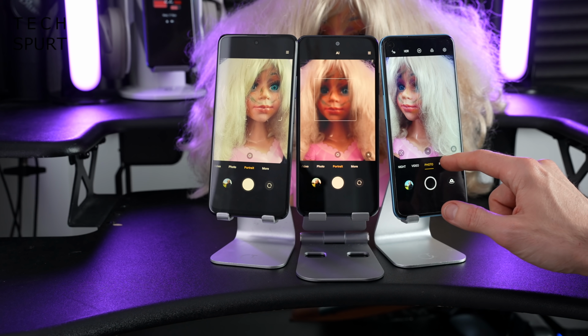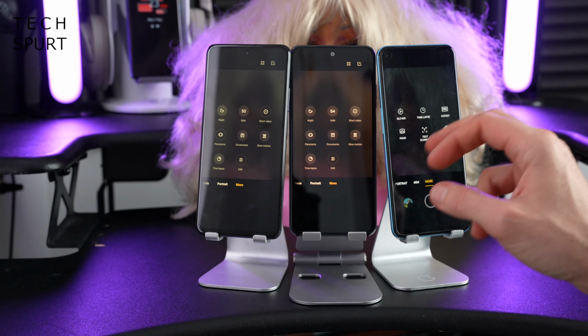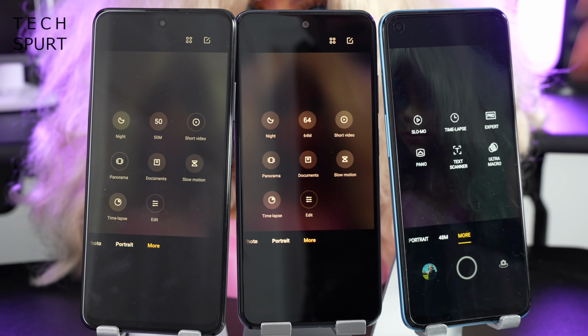You've also, of course, got the same bonus modes on all three basically as well, including a portrait mode, which you can swap to like so, and that just adds a nice bokeh style effect behind your subject. Lots of other bonus modes as well, which you can have a bit of a tinker and a play with. And when you do get more on the Xiaomi and the Poco smartphones, I found that the best stuff is still found here on the Realme.